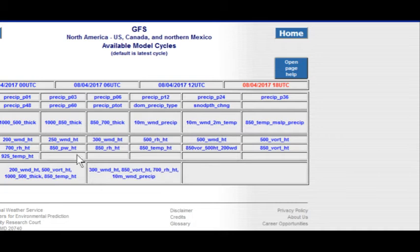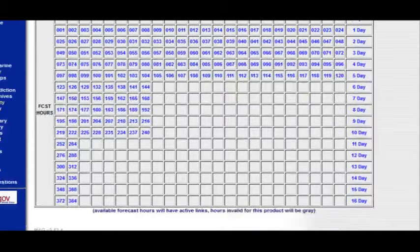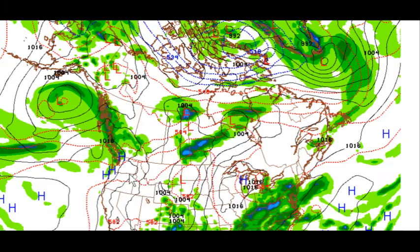And we'll look at the 1,000 through 500 millibar thickness. That'll give us a very good picture of what's going to be happening. So let's see, the 384-hour crystal ball panel. Yep, that's starting to come into range. 20th, this is the day before the eclipse at 18Z. So what are we looking at?